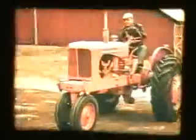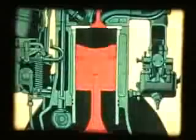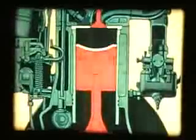The WD-45 is powered by the latest in engineering development, adapted for the special needs of power farming, the Power Crater engine. The heart of the WD-45 engine is the Power Crater combustion chamber. This chamber is flat on top, cratered on the bottom, with the spark plug located for center fire ignition.